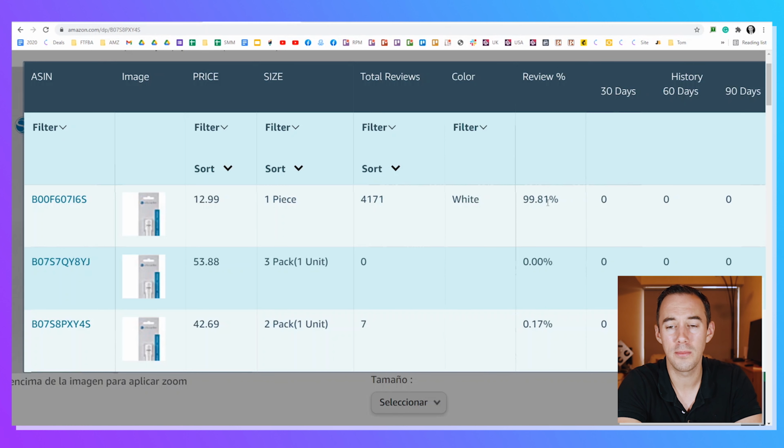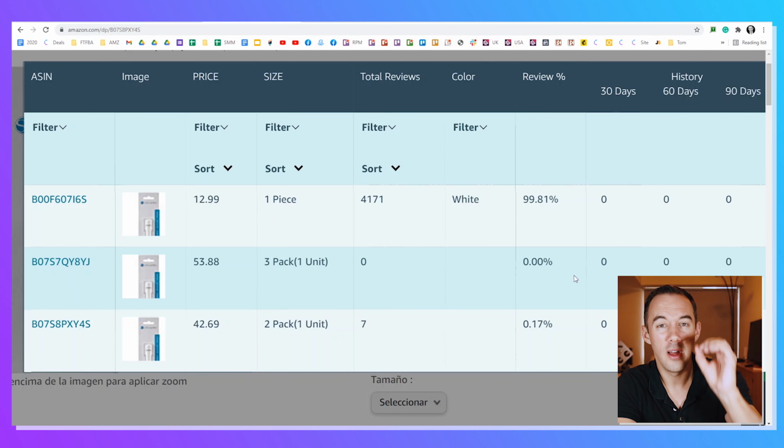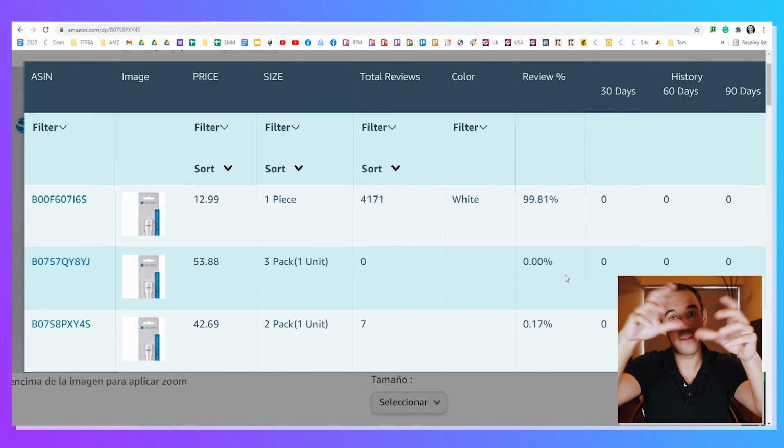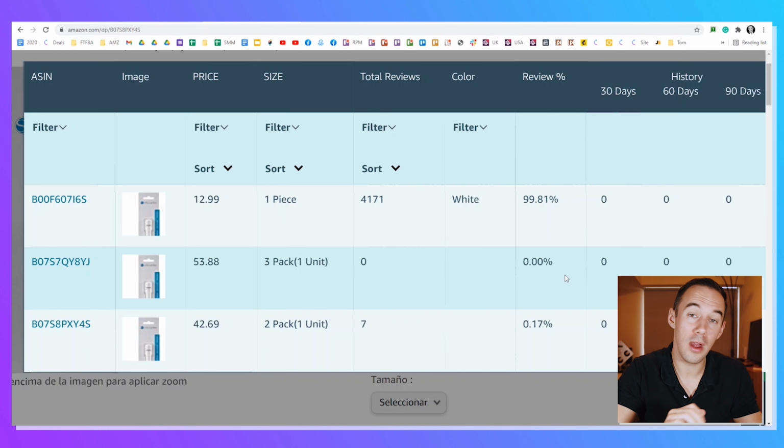Now we can see that this first product, the 1 pack, has got 99.81% of reviews. The 3 pack has got 0% of reviews, and the 2 pack has got 0.17. So if I had to guess, out of this variation, all the sales, and I mean all the sales, are going to the 1 piece. They are not going to the 2 or 3 piece. And as a result, I would not want to go anywhere near that 2 or 3 piece.